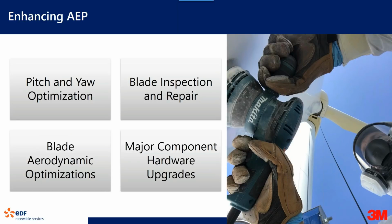During this webinar, we are going to focus on blade inspections and repair, which is key to a good blade maintenance program, along with blade aerodynamic optimization. Maintaining your blades during the first 10 years is key. A realistic pro forma should be created to allow the project to properly maintain and protect the asset to maximize production of PTC credits.